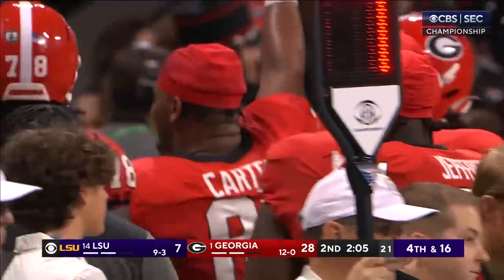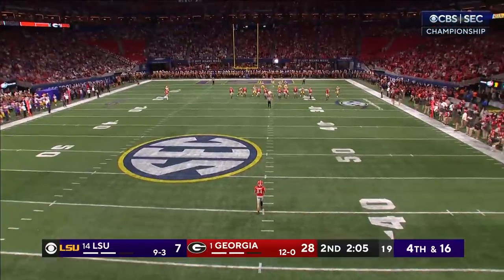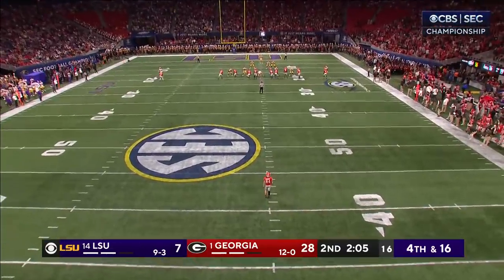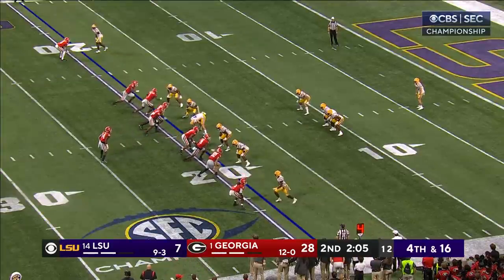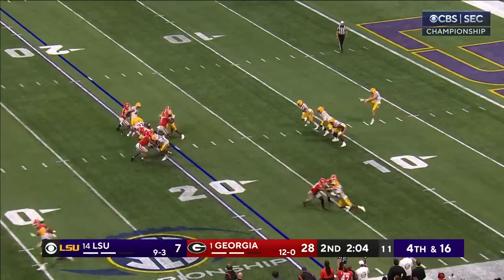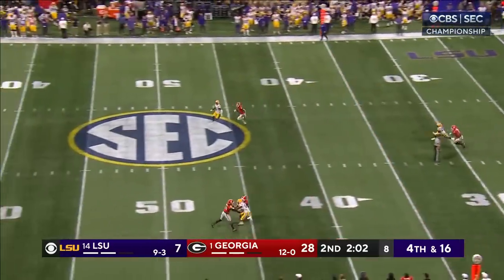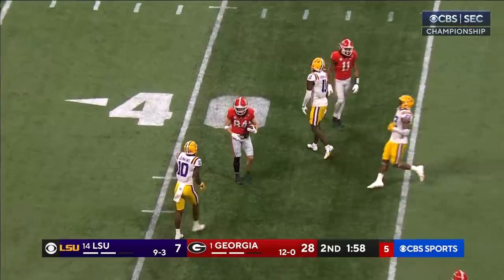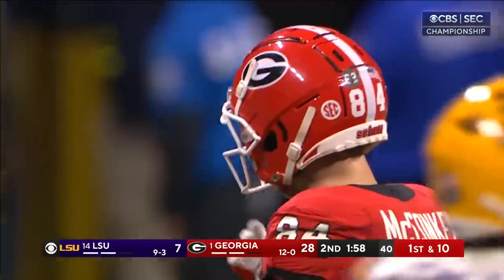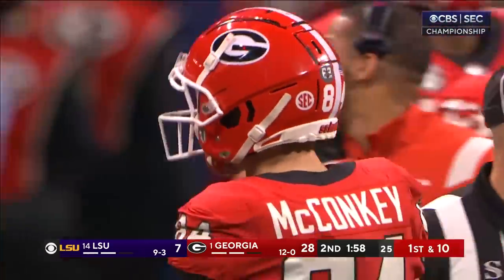Yeah, and here's the problem. They had plenty of time for Georgia, right? They got two timeouts left, too, and 2 minutes to work with. Jay Bramblett to punt from his own 10. Ladd McConkey, fair catch, but great field position for Georgia around the 41, 42-yard line. And 1:58 to go.